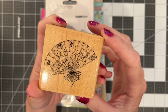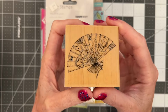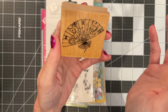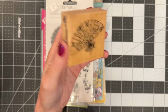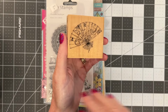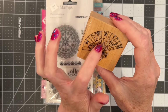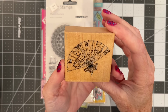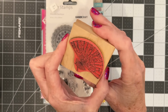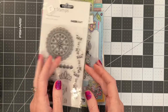My daughter and her best friend are having separate graduation parties, but they are both Japanese themed. So I thought I could use this for decorations, place cards, not place cards. We're not having a formal thing, but like the cards where you put by the foods, like the table, the finger foods. And of course, make a card for her friend for graduation. And I hope this is Japanese. It may be Chinese, I don't know, but we're gonna pretend. But anyway, that was a $2 stamp.